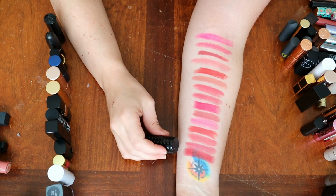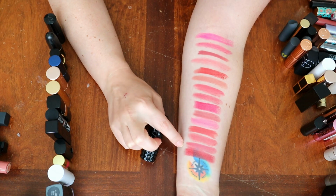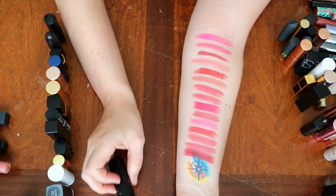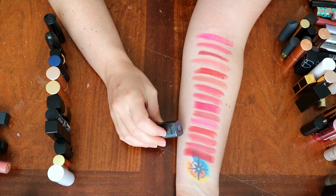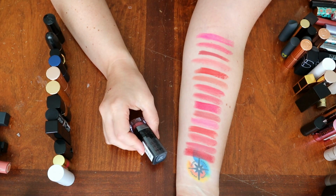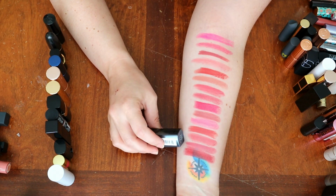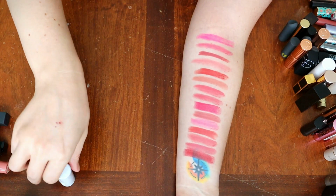The one next to it, which is almost the same shade, is Magic from KVD. I'm really on the fence about this one. I think I'm gonna keep it in my chopping block section because it was on the dry side, but I like the color, so we're gonna put that in the chopping block section. Next to it, we have from NYX. This is in the shade Bling Bling. Again, this is a discontinued formula, and it's from their Black Label lipsticks. I really do enjoy this formula and this color a lot, so I think I'm gonna go ahead and keep it in the chopping block section as well.